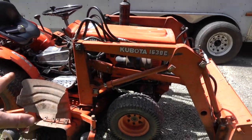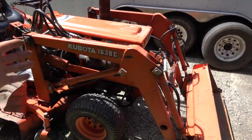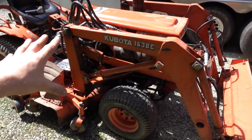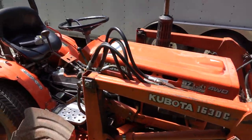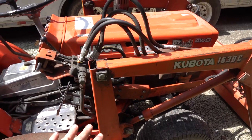It's no quick attach bucket or loader setup where you can just drive in and drop some things. It takes a little more work to get it off of here. Even our hydraulic lines don't have quick disconnects. So that might be something we'll be changing in the future.